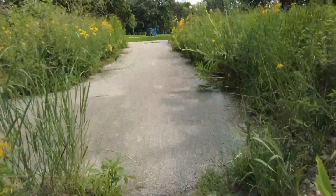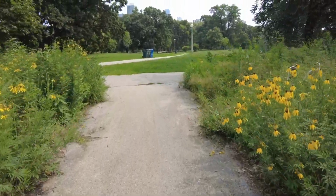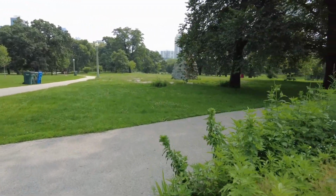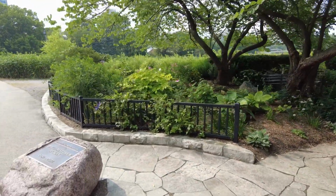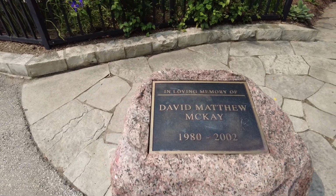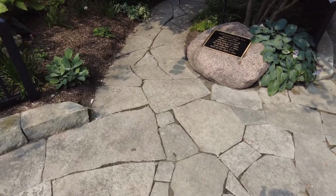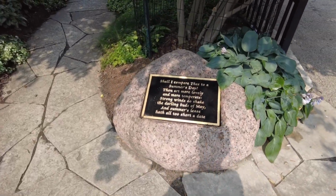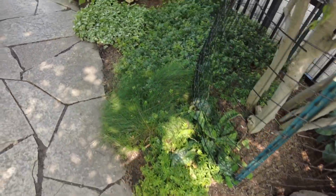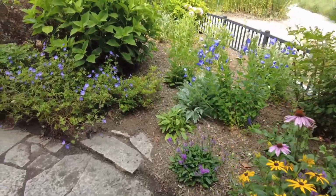We ascend a small set of steps and leave the boardwalk past the now empty pedestal that once supported the now relocated Giuseppe Garibaldi Monument. At last, we arrive at my favorite spot in the park to sit and relax. The David Matthew McKay Memorial Garden is a serene little green space consisting of a flagstone pathway through roses and wildflowers, a small shade tree near a bench, and granite boulders adorned with plaques inscribed with Shakespeare's sonnets.